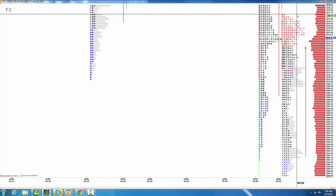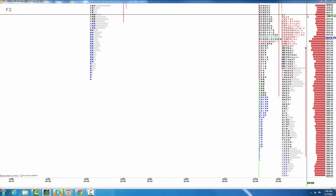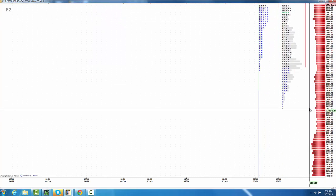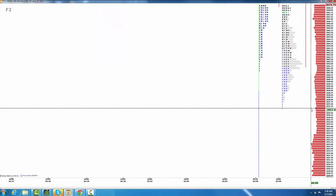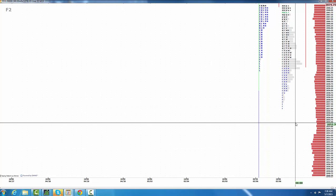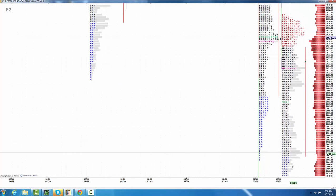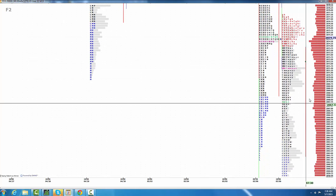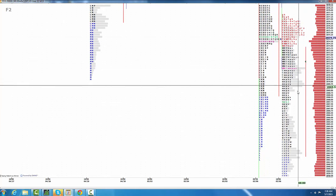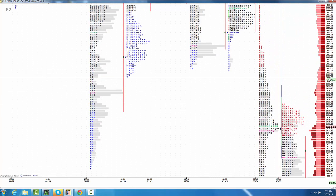All right, we've got a poor high here. This is incomplete as far as I'm concerned, and that's the high in the Globex, which is 2077 half. And then we've got another unfinished low at 2057. Plus, we got single prints all the way down to 2049. So that still has to be filled in. Based on the profile, it looks like it's going to move lower and fill in these areas. We got poor structure down here. So they're going to get a two-sided trade this morning.